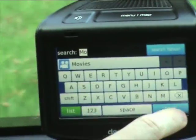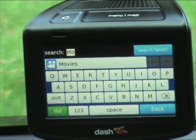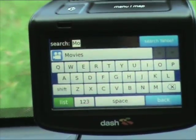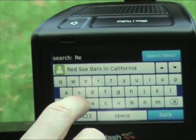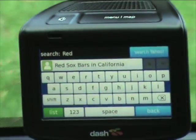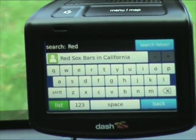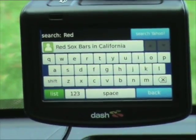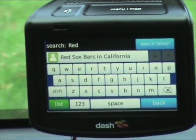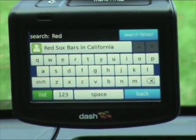The next thing I want to show you is, this is content that you've seen on the internet from commercial partners. Let me show you some other interesting things created by real users. So I'm going to type RED, and you'll notice it's come up with Red Sox bars in California. This is actually a list that one of our users generated, and it's literally for folks who are Red Sox fans, transplanted in the state of California but want to catch their team's games when they're out here.